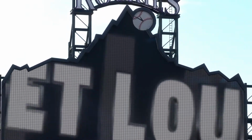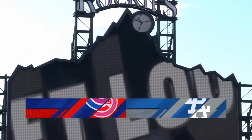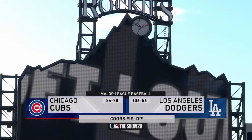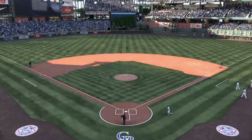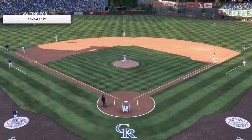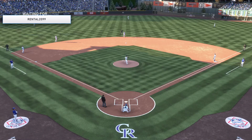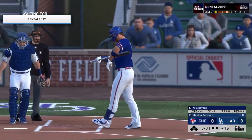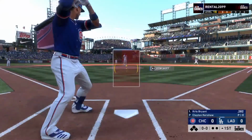We are under the lights this evening as we get you set for another edition of Baseball on the Show. Tonight, an intriguing matchup between the Chicago Cubs and the Los Angeles Dodgers. Ready now, Chris Bryant. He'll get us started in this one under the lights.